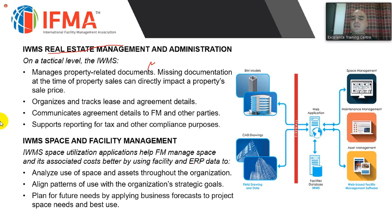So ERP data is that, let's say I'm able to have several facilities. I know that the maintenance data here is high for that building because it's linked to an ERP data. It's linked to the accounting software of the organization. So I know that this building in particular costs me more. So maybe I ditch it. Maybe I don't renew it on the contract because the operational cost per square meter or per individual is high. So it enables us to analyze the use of space and assets throughout the organizations, aligns pattern of use with the organizational strategic goals, and plan for future needs.